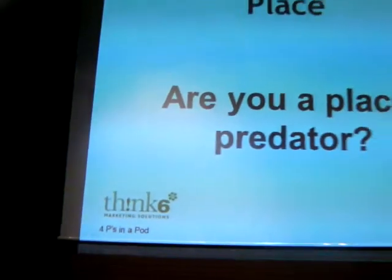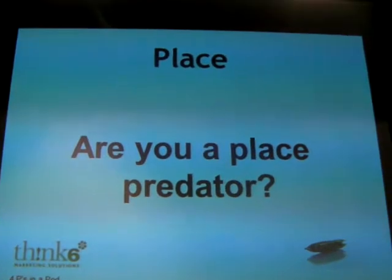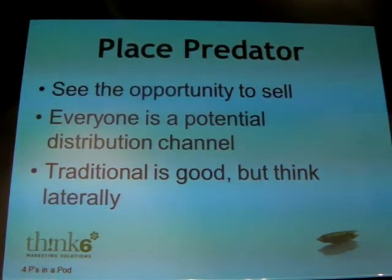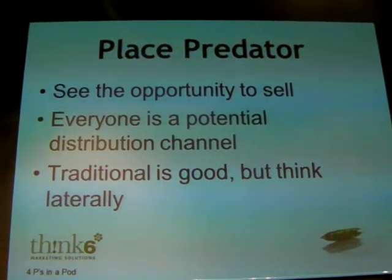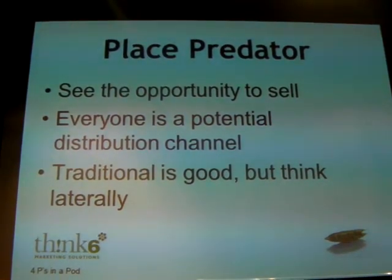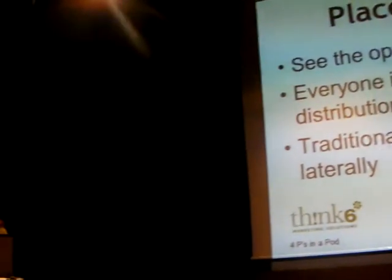The next P is what I call the place predator. And are you a place predator? And what is a place predator? Do you see the opportunity to sell your product or service in everything and everywhere? Everyone is a potential distribution channel. And it's good to think traditional, but it's also good to think laterally. I want to give you an example here of an optician who wanted to expand their customer database.